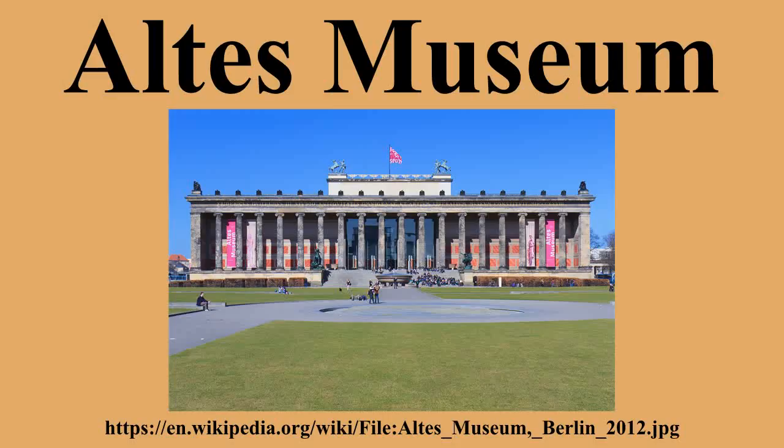The Altes Museum is a museum building on Museum Island in Berlin, Germany. Since restoration work in 2010-11, it houses the Antikensammlung of the Berlin State Museums. The museum building was built between 1823 and 1830 by the architect Karl Friedrich Schinkel in the neoclassical style to house the Prussian royal family's art collection.